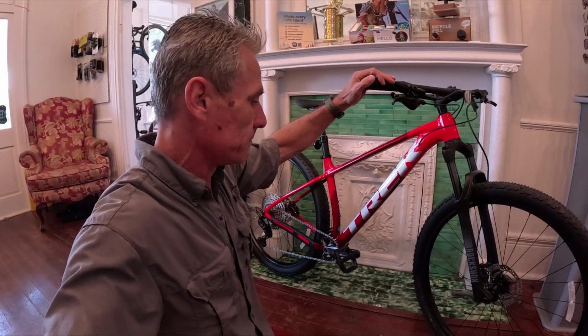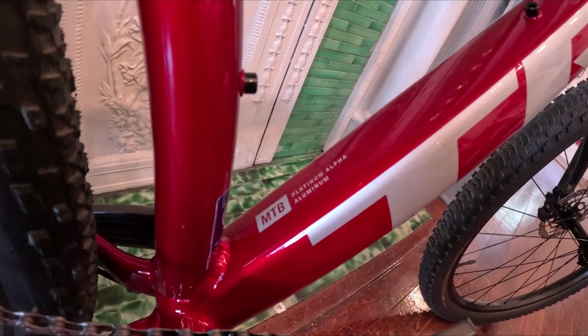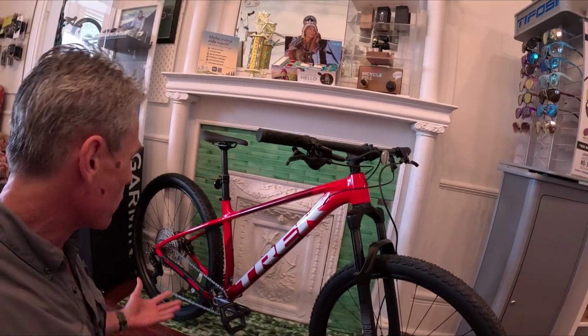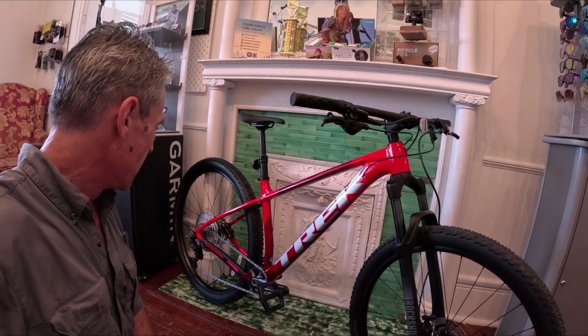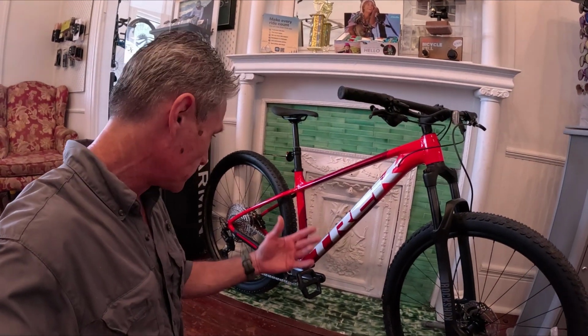But it's got their Platinum Alpha aluminum tubing, so it's a lightweight but robust aluminum tube to keep the price down compared to their carbon models, and it is a modern race geometry.